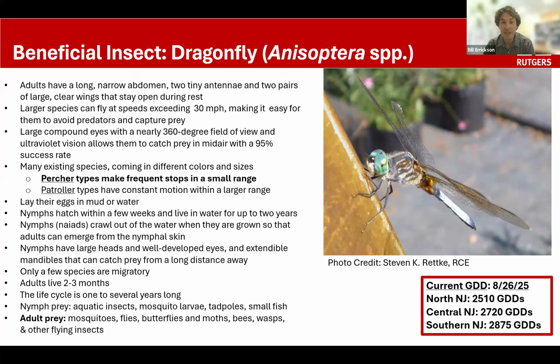There's two different types of dragonflies. Well, there's many different species, and there's two different general classifications. The percher types are going to make frequent stops and perch on an object and kind of wait there for their prey. And then patroller types are in constant motion with a larger range, and they're kind of always moving around. So one of the things that's really interesting with dragonflies is that we're usually more familiar with the adults, is what we're looking at here.